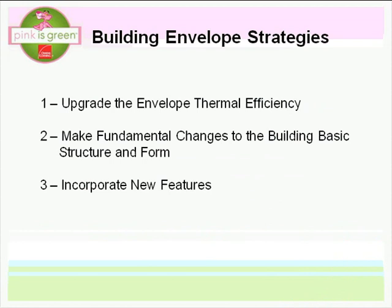There are three building envelope strategies. One is to upgrade the envelope thermal efficiency. Two is to make fundamental changes to the building basic structure and form, and third, incorporate new features. We will be viewing each of these strategies in some detail.